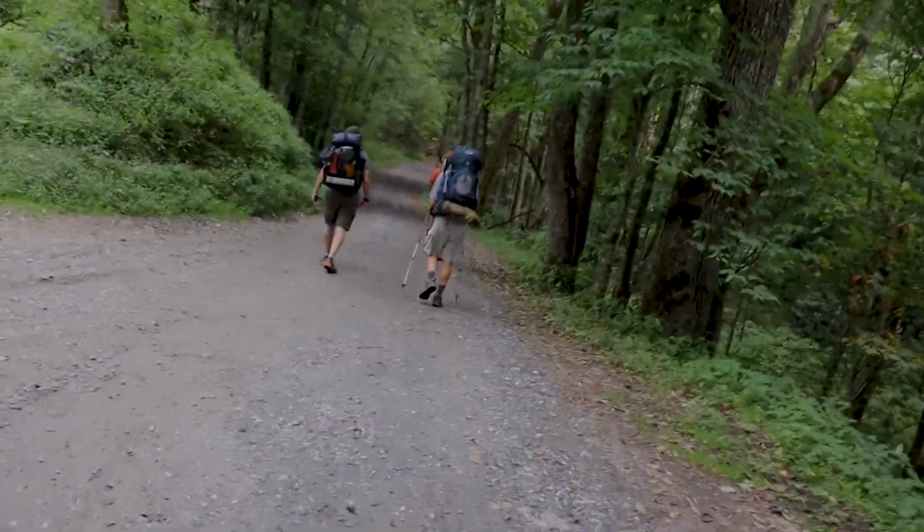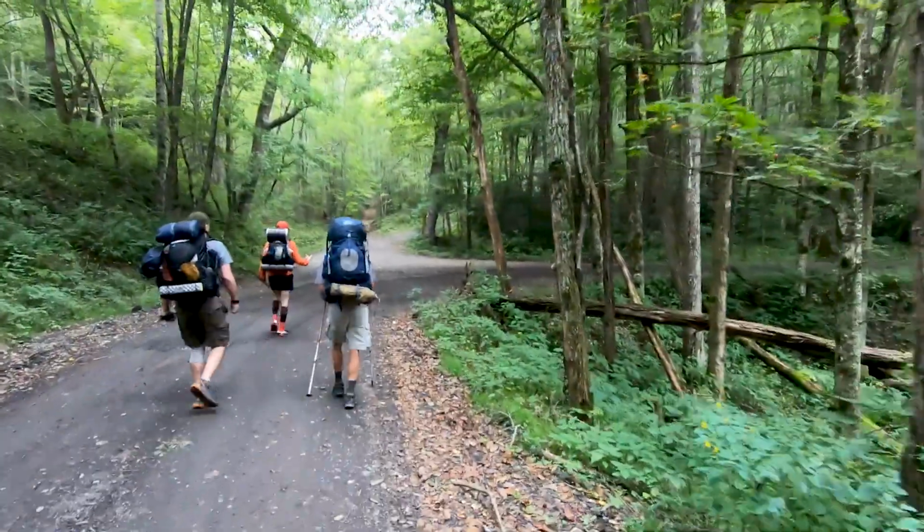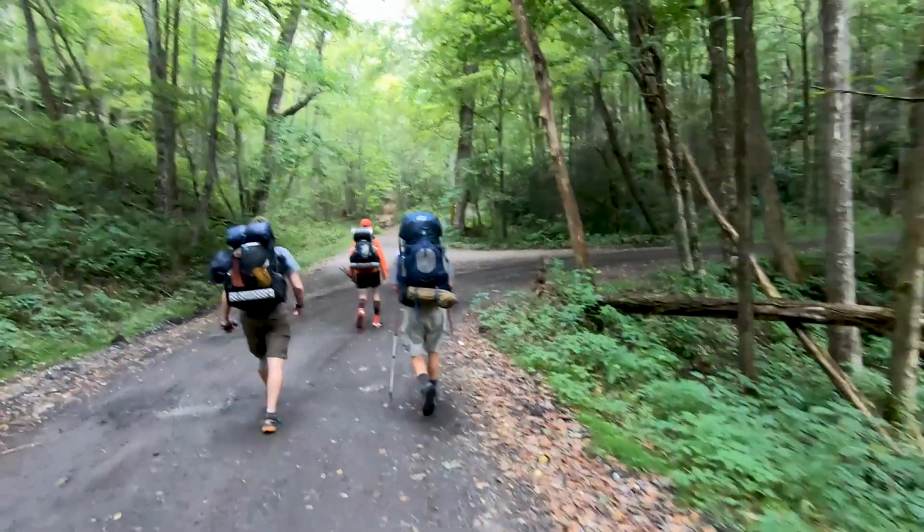But this is kind of a cool little development. The trail is certainly diverse on this segment, but still beautiful. Good times.